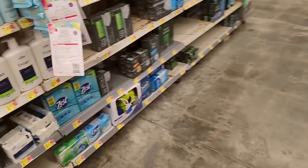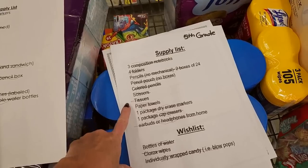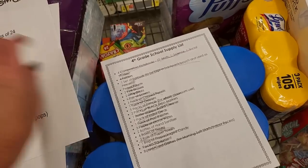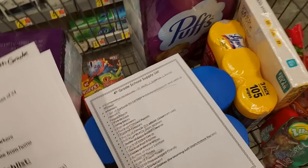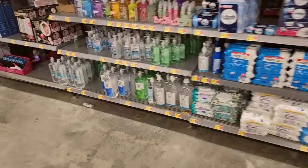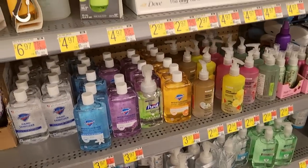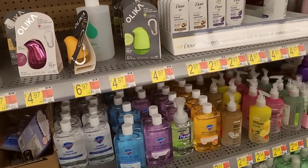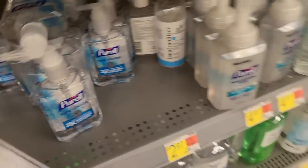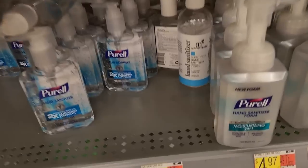Okay. What did I say? How many of these did we need? We need two for third grade. Fifth grade, we're done. Two for fourth, so we just need four bottles of hand sanitizer, and then we have completed our list. Let's see. They have too many choices. One, two. I'm going to grab these two at a time. So we have two here. One, two. Three, four.